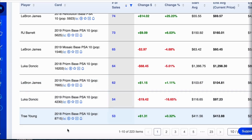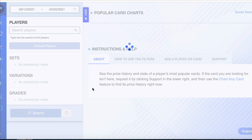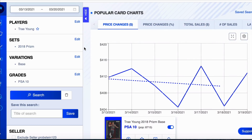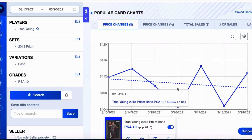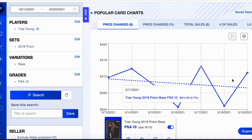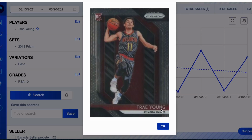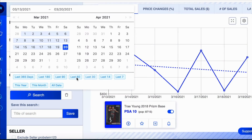And last on the list is Trae Young, his 2018 Prizm. Pop count of 8715. 53 sales on the week, up 0.32%. So basically flat. Started the week at 411, low sale of 404, high sale of 414, latest sale of 412. Get it, Trae. Let's pull this one back 60 days.